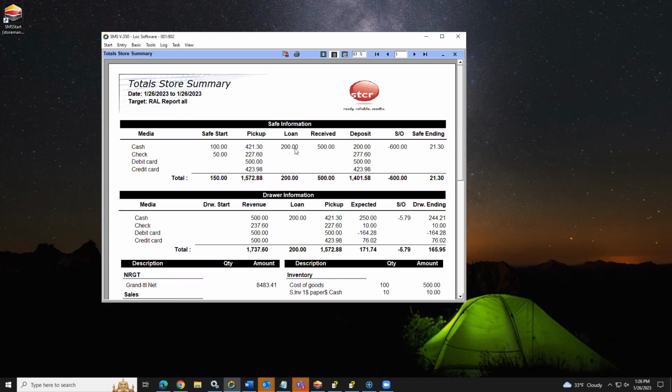So loans would have been taking the money out and giving it to the cashier. So the section right here is the cashier information that we did. These numbers should match. The loans should always match, just like the pickups should always match. So everything I picked up from the cashiers was picked up and put into the safe. And it's a nice place you can go ahead and check and validate that this all matches as it should.